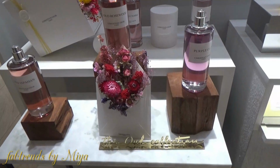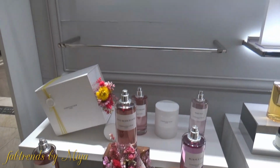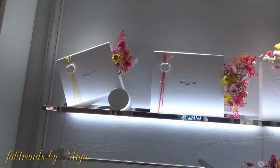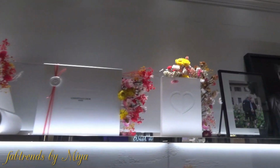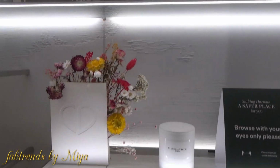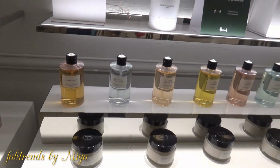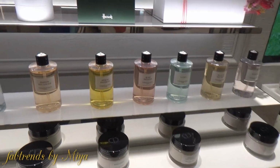Everyone's safety, so. I don't know, we get used to it, not being able to smell the fragrances when we want to sample. It's very weird because you can't touch any makeup, you can't smell anything.